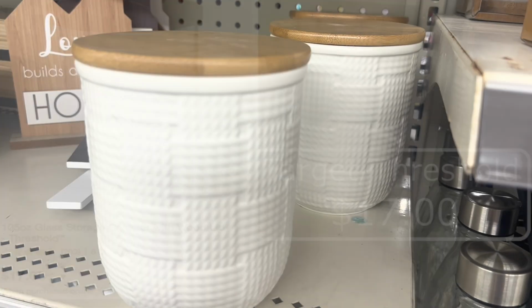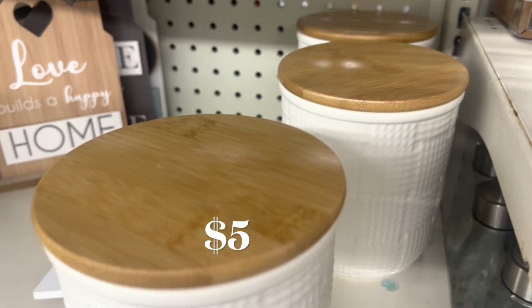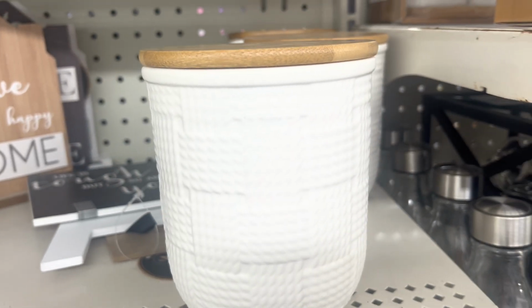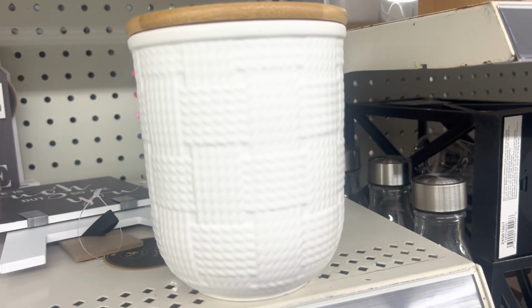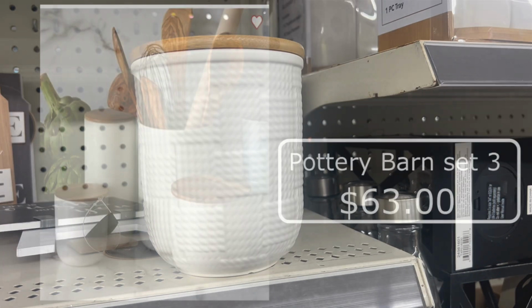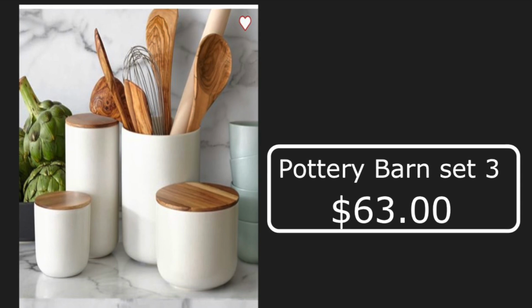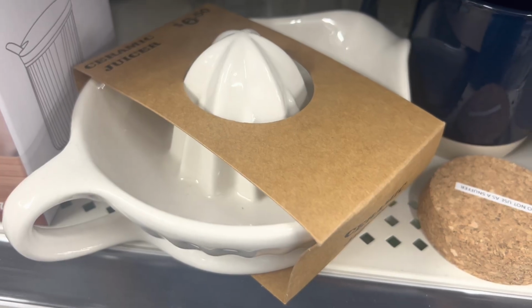Then I also saw these other canisters with the wood lids and the texture on the outside. I thought they were really pretty and high-end looking. Pottery Barn has something very similar. It just doesn't have the texture. For a set of 3, it's $63, and those were only $5 a piece. And they do have other sizes. I just couldn't find them to film.